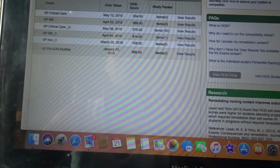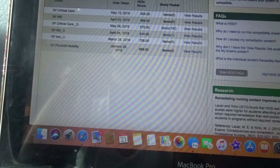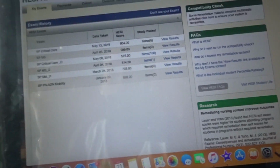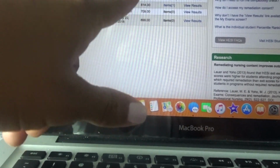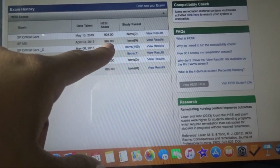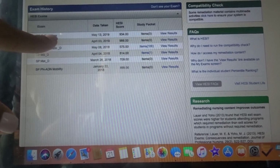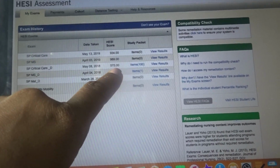and symptoms of, I think I did a video and showed y'all everything that I studied, like the signs and symptoms of each disorder when it's too low or too high. I went over all that. I relearned everything, studied it all, and went in and took it, and I made a 989, which is like almost a perfect score. We took the critical care again, and this year I made a 934, which is a major difference from what I made last year.